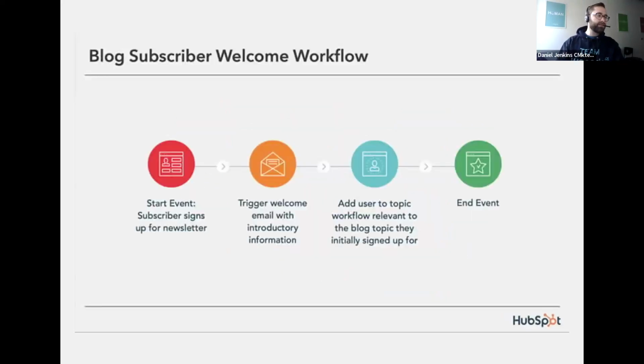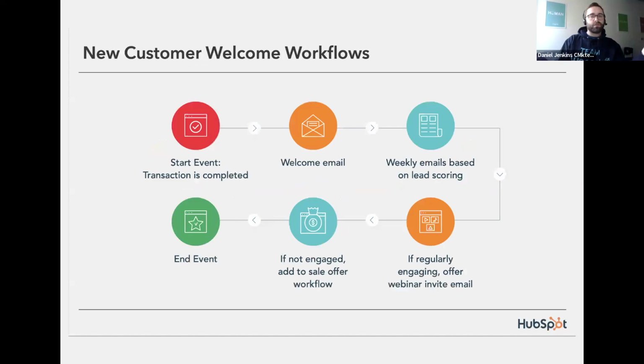Another example might be somebody signing up for a newsletter. Maybe that gives them a welcome email with introductory information. And then maybe there's a topic workflow that's relevant to the blog through which they initially signed up. That's a nice idea. So that could be a really, really good lead gen tactic. So maybe they signed up for the newsletter on a blog page that is relating to digital transformation. Maybe your company offers digital transformation for businesses to move from hard drive storage into the cloud and so on and so forth, hard copy files into digital. Do you then start to move them through a workflow and a sort of marketing and sales plan that is more heavily focused towards digi transformation?